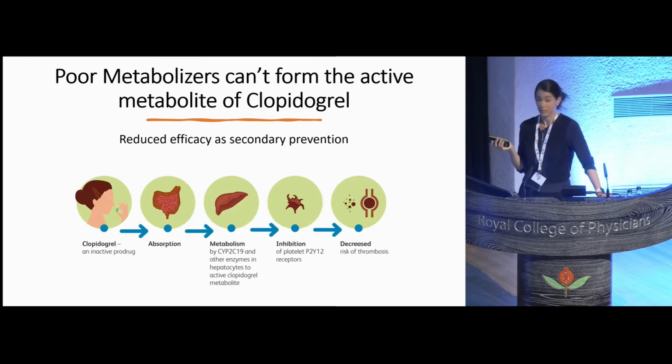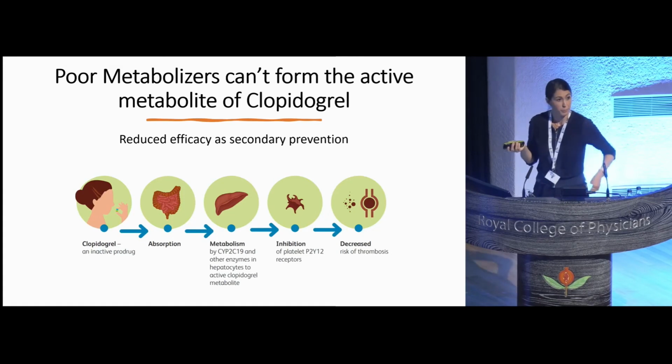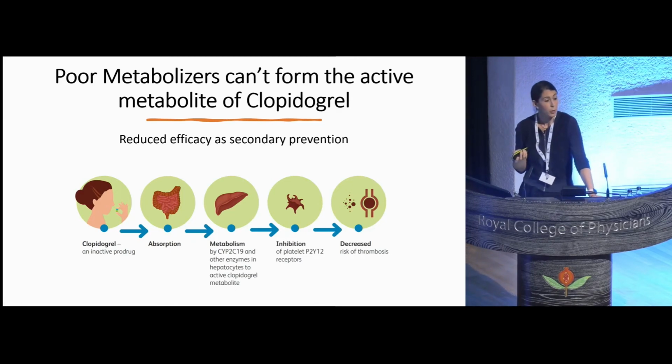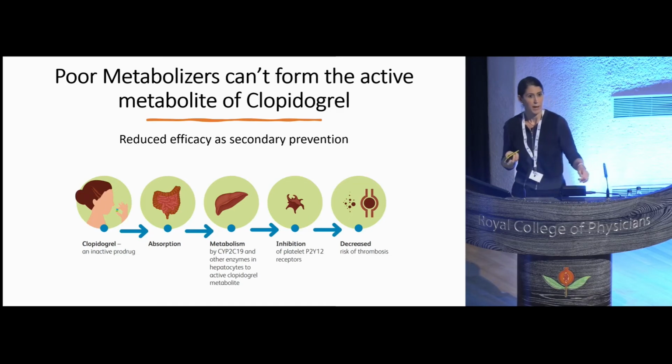Another example is clopidogrel, very commonly prescribed across different specialties. It's another prodrug that needs to be metabolized by CYP2C19 to be an active metabolite. And the hope is that then that will inhibit platelets, and it's used in secondary prevention for this reason after someone's had an ischemic stroke or a heart attack, possibly with some stents. And that's really important because it means that the clotting won't happen again if it's working, and you can prevent a secondary occurrence. Unfortunately, those who can't break it down to the active metabolite are not going to get that benefit, and there's lots of data that shows that they can then be at a higher risk of recurrence.